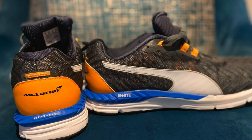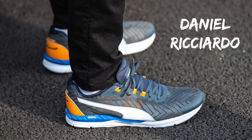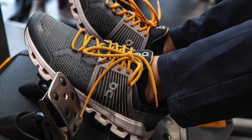Let's jump over to the McLaren crew of Lando Norris and Daniel Ricciardo. McLaren actually has a deal with Puma where they've come up with an Ignite shoe that looks impressive. It has the McLaren papaya colour. It was introduced last year, and I've seen a number of the team personnel wearing them. If you go back a year prior, the team, including the drivers, wore On Running, and I'll get to them a little later on in this video.